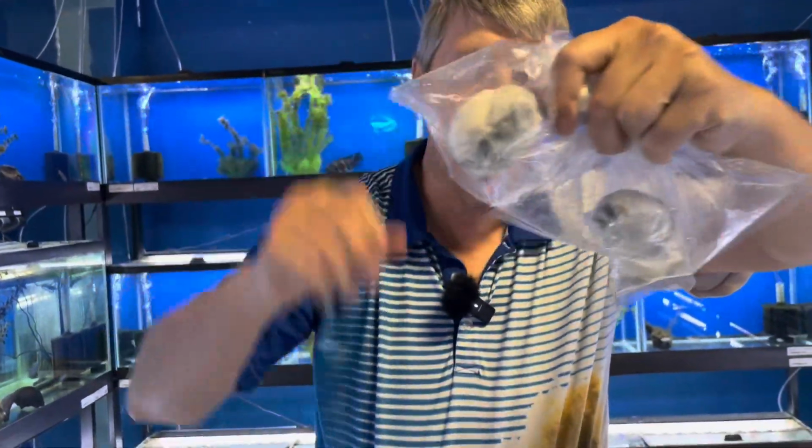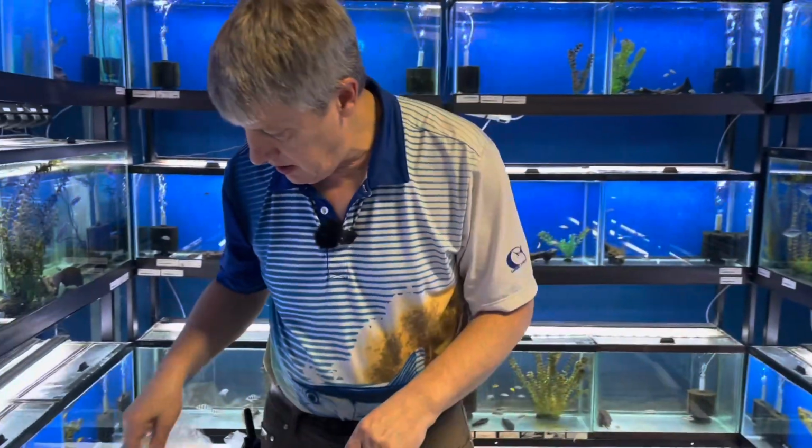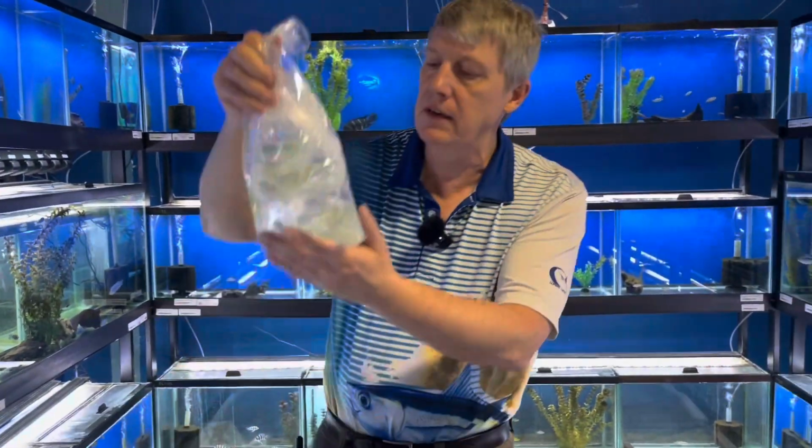Can't see them, but these are nerite snails. I got striped, spots and thorns this week. And what else I got here? Oh, there's that other batch of guppies. Reds and oranges were apparently my thing. They didn't really have the blues I wanted, so I didn't get those.